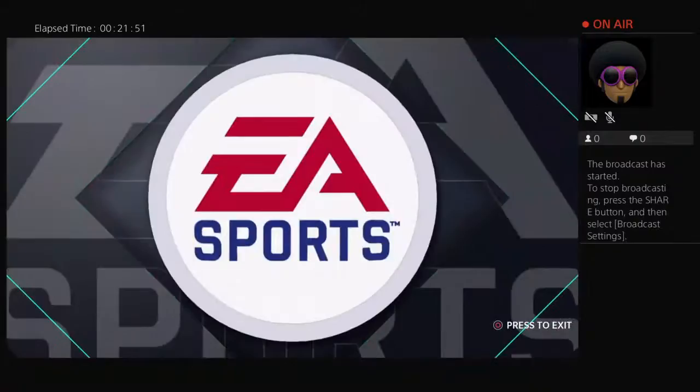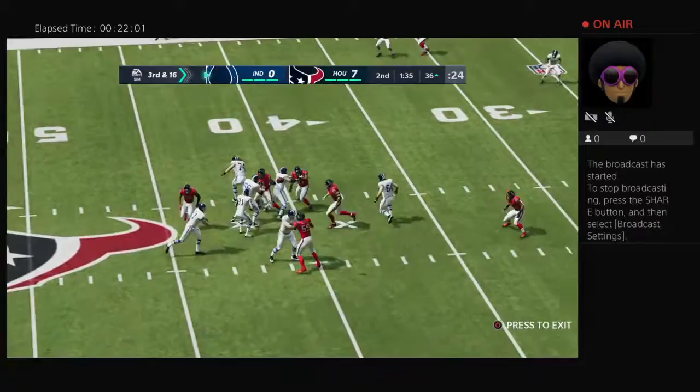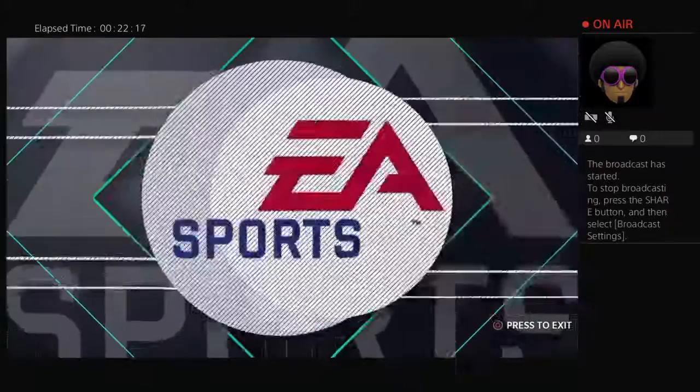Now that sack leaves Rivers and the Colts with a third and long. From the gun, Rivers. Blanketed coverage by Houston. Makes it fourth down. A lot of times it's that first read that you have. Maybe you get it in pre-snap and he locked in on his target. But he was covered quite well and that one's incomplete. And I don't think this has the carry. It does not. It's no good. And this score will stay right where it is.